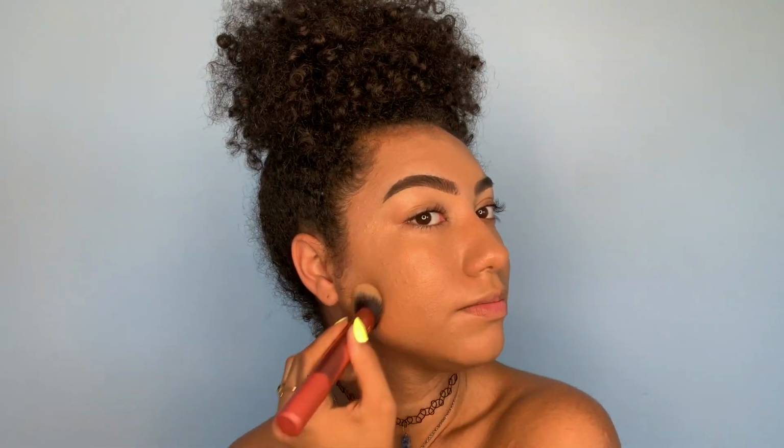I am the color 9 in my Giorgio Armani foundation. I feel like that's my summer color. Obviously, it's my summer color. But I know I do get darker. So we're gonna see how well this works out throughout the rest of the summer.